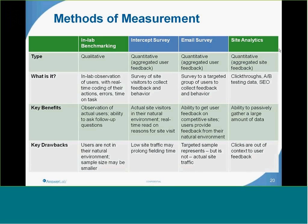And again, these users are providing feedback in their natural environment. The trade-off for the email survey is that while it is a targeted sample and we can very clearly and easily define who we might want to go after with these email invitations, it's not your actual site traffic. So you won't be able to understand their reasons for visiting your site because they've been directed to your site. That would be their key reason. So those are the key methods.